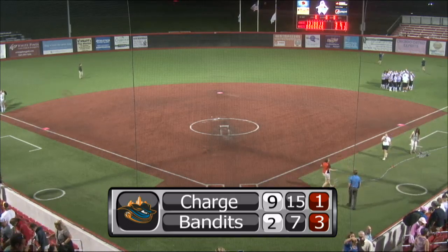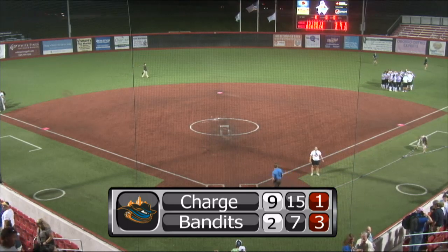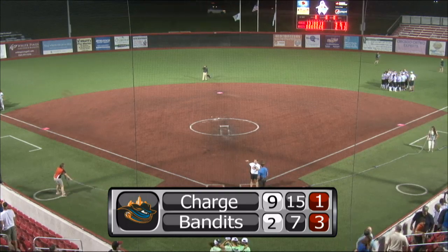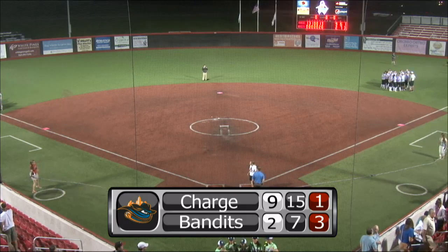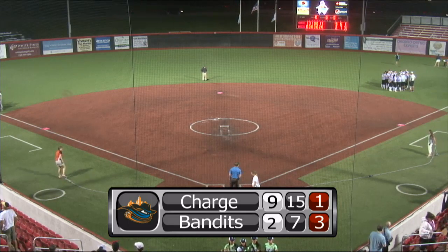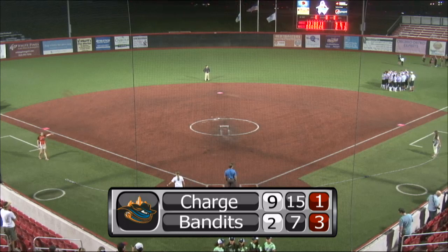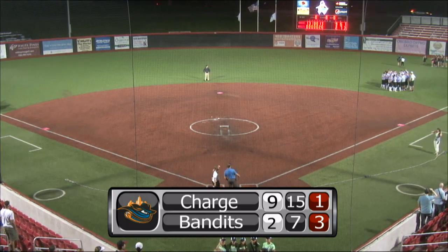For the Charge, 9 runs, 15 hits, 1 error. Lauren Hager will pick up the win. She improves now to 5-5 on the season. The Charge in the ball game end up stranding a total of 9 runners. For the Chicago Bandits, 2 runs, 7 hits, an uncharacteristic 3 errors, and the loss goes to Michelle Gascoigne. She only got through an inning and a third tonight as the Charge came out on fire offensively. And for Michelle Gascoigne, her record now falls to 4-3.